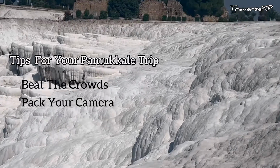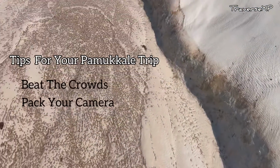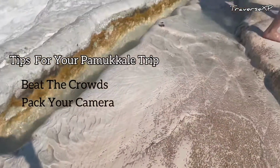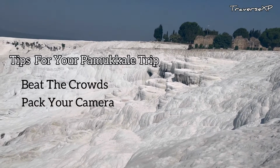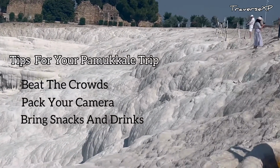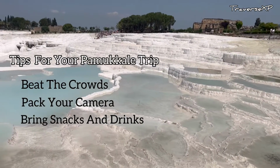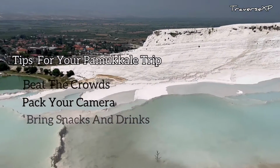Pack your camera. This place is a photographer's paradise. The contrasting colors of the white travertine, the turquoise water, and the clear blue sky offer endless opportunities for capturing stunning shots. Bring snacks and drinks. There are shops at the top selling food and drinks, but be prepared for them to be on the expensive side. Pack some snacks and a refillable water bottle to save some money.